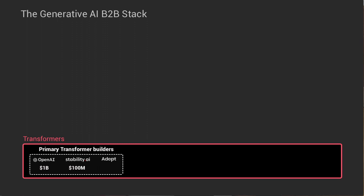Stability.ai, the company behind the open source project Stable Diffusion, has raised more than $100 million. Even a lesser known research lab such as Adept has raised more than $65 million. So the barriers to entry to be a top player in this layer are super high. But there is another type of player in this layer which is quite interesting.